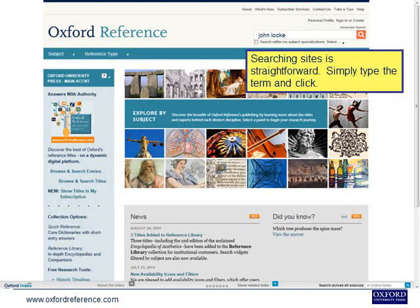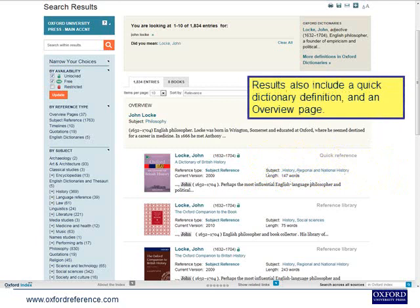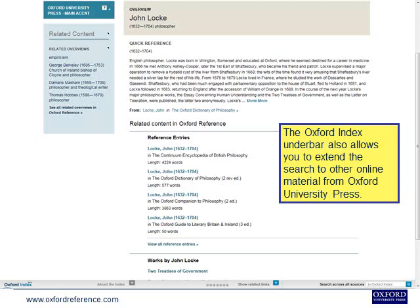Results come from several different books in the collection and can be filtered in various ways using the left column. Results also include a quick dictionary definition and an overview page. The overview page, which is freely available and discoverable on Google, provides a quick reference source and gives useful onward links to make the research journey smoother. The Oxford Index underbar also allows you to extend the search to other online material from Oxford University Press.